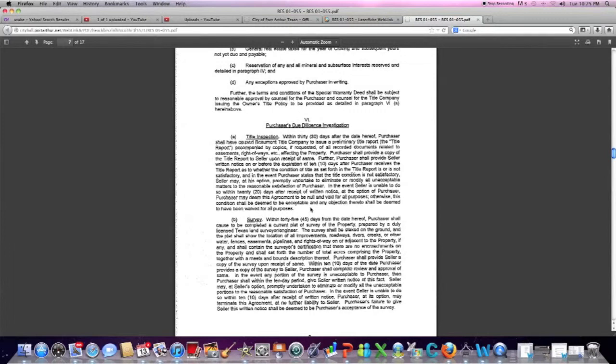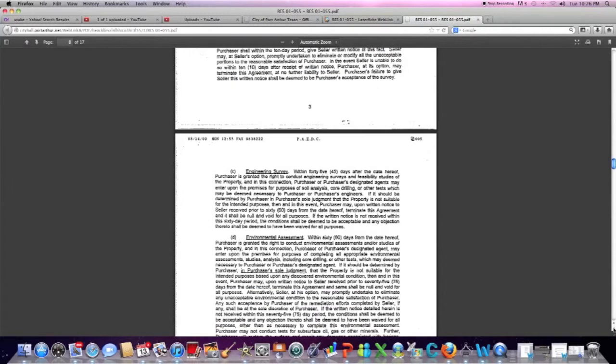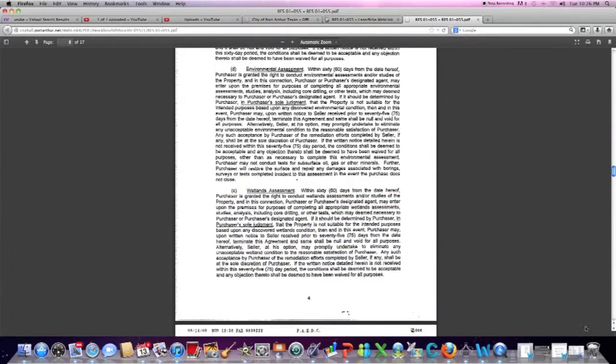Now this is when the Economic Development Corporation is doing their due diligence. Within 30 days they're going to get a title report to check the property. Within 45 days they're going to get a survey of the property. Within 45 days, again, they're going to conduct engineering surveys and feasibility studies. Within 60 days, they're going to do environmental assessments. It's like phase 1 or phase 2 on the property. They're going to do a wetlands assessment on the property.